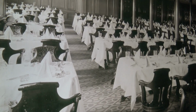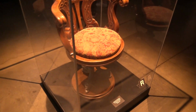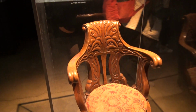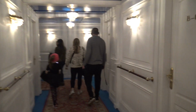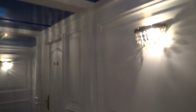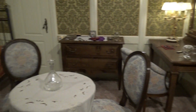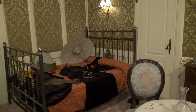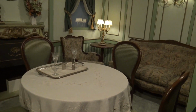Imagine having to share it with other people. We have a second class dining room, and you see those chairs there? We actually have one sitting here. It's a reconstruction of one of the corridors from the first class cabins. Thinking of names like Astor and Guggenheim that would have been in these cabins. It's a replica of the first class suite. It's another part of that first class cabin.